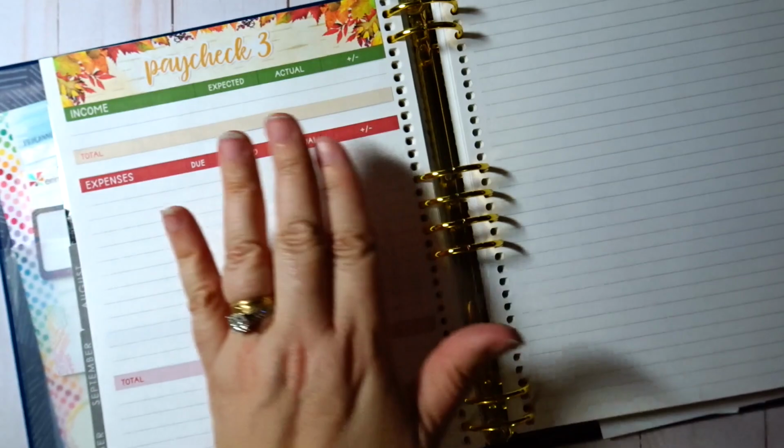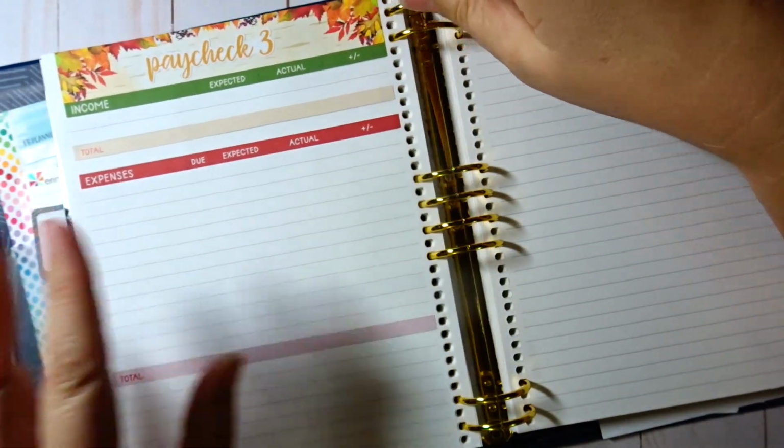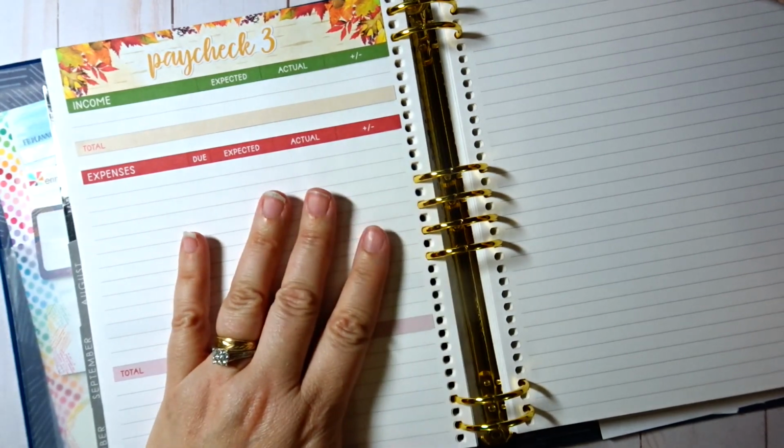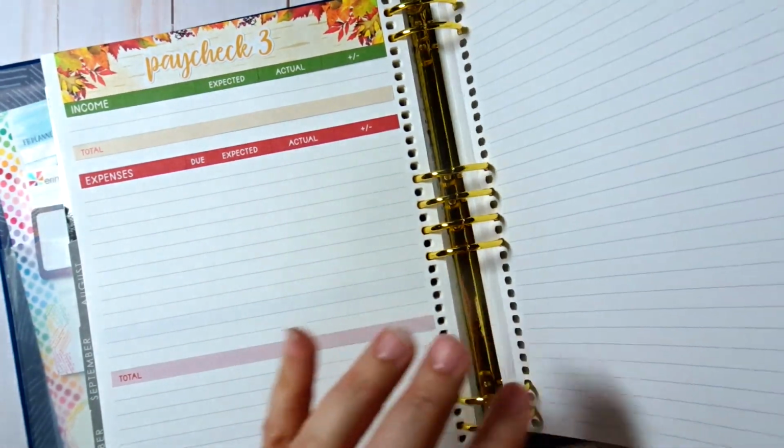So I'm going to leave this for Paycheck 4, because, let's see, this will be a regular paycheck. This will be the PFD paycheck that I was telling you about. And then this will be a regular paycheck, and then this would be a regular paycheck, but I have to print some more stickers.